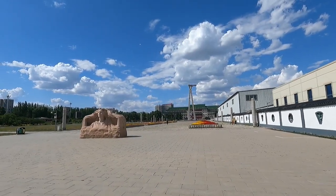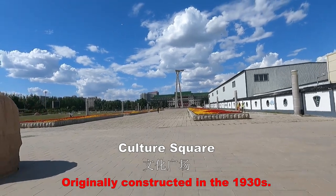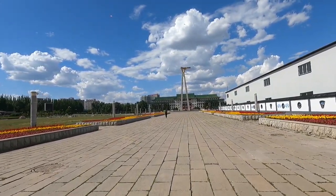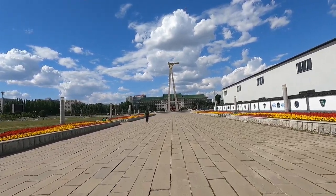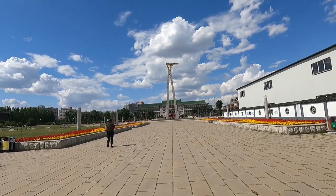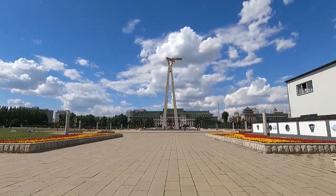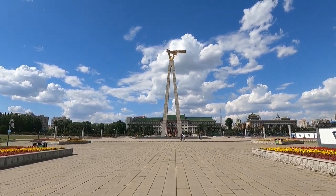Now here we go, guys. Here's something cool. Culture Square. Built by the Japanese. Definitely one of the most well-known landmarks in Changchun City. Pardon the wind, guys, hope you can hear me. I like northeastern China, but it's windy as hell up here, especially in the spring.